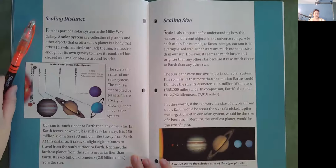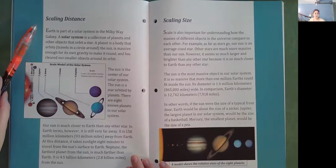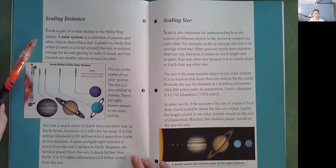Scaling distance. Earth is part of a solar system in the Milky Way galaxy. A solar system is a collection of planets and other objects that orbit a star. A planet is a body that orbits or travels in a circle around the sun, is massive enough for its own gravity to make it round, and has cleared out smaller objects around its orbit. The sun is the center of our solar system. The sun is a star orbited by planets. There are 8 known planets in our solar system.